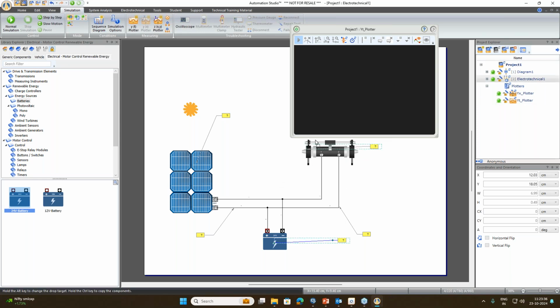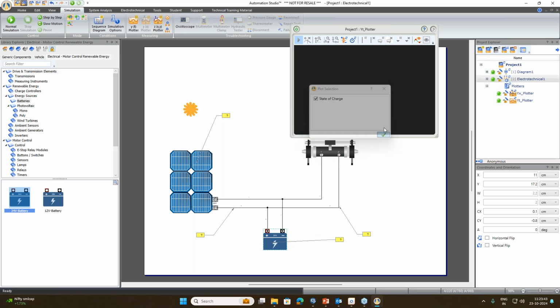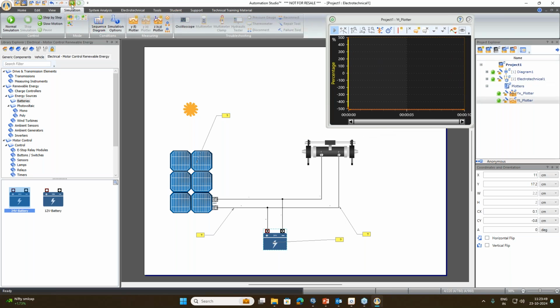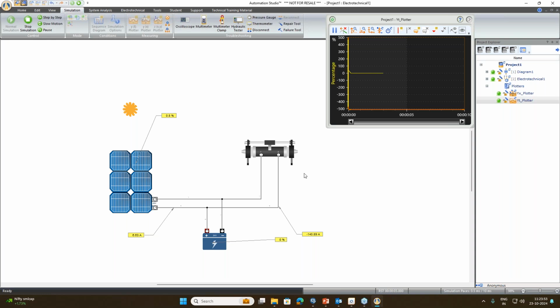Now here we will take the battery state of charge, so we will get the percentage here. Now when I start the simulation, our battery is at 0%. But when I start increasing the setting, we can see the battery percentage is increasing. And when I click on the Y of X plotter, you can see our battery is getting charged. Now it's coming from 0 to 30 and it's increasing.